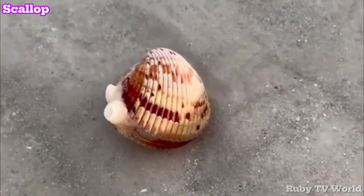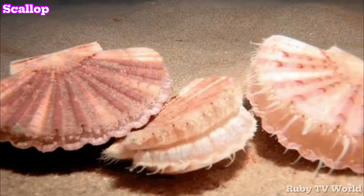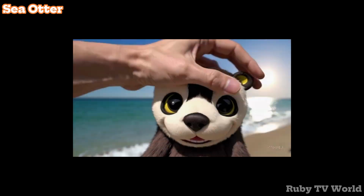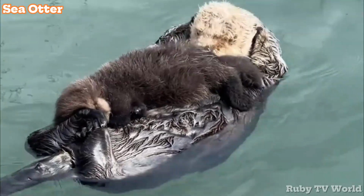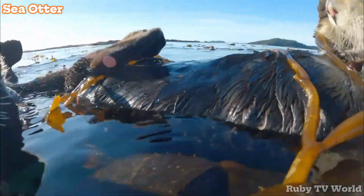Scallop. It can swim by clapping its shells. It has bright blue eyes. It lives near sandy reefs. Sea otter. It floats on its back. It uses rocks to open shells. It has soft, thick fur.